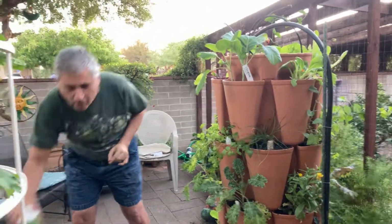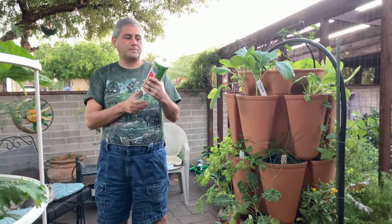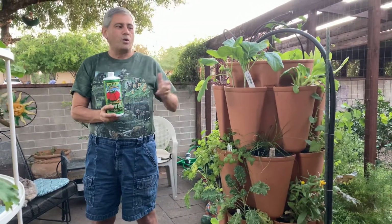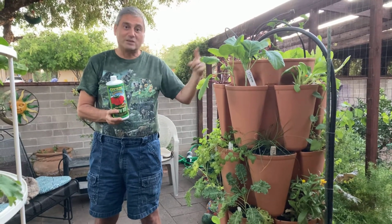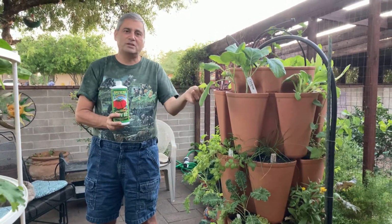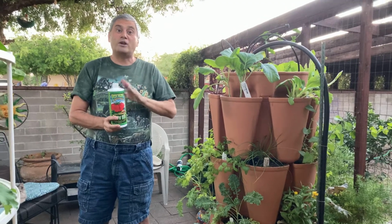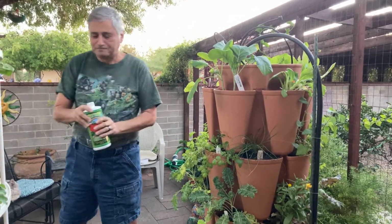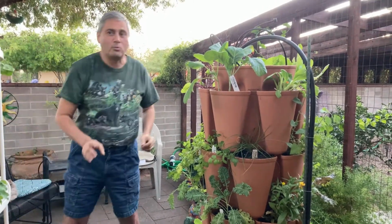One other thing we are working with is the nutrients, this Fox Farm, which was recommended by Green Stalk. We are supposed to be applying this more frequently than we've currently been doing because we've been dealing with the bugs. So we'll try to do better next week, and hopefully that will allow this to grow a little bit more and maybe catch up with the tower garden.